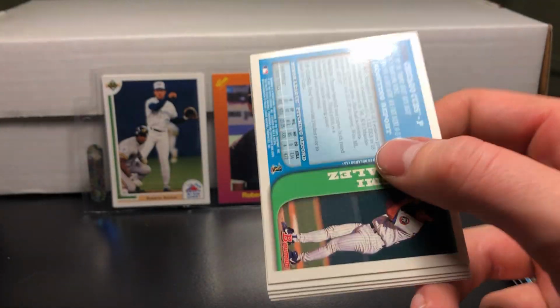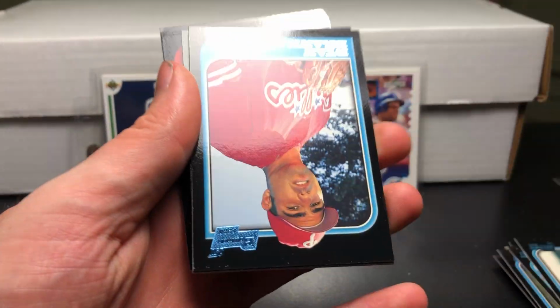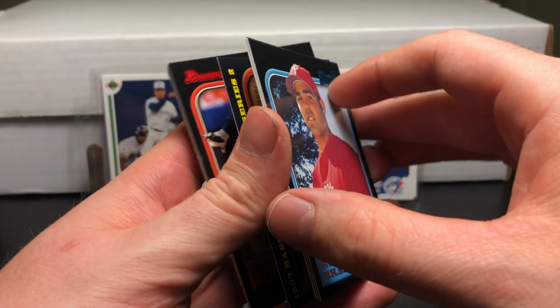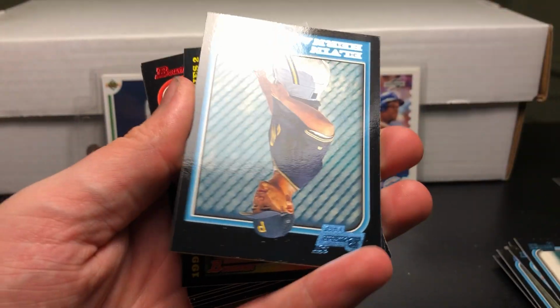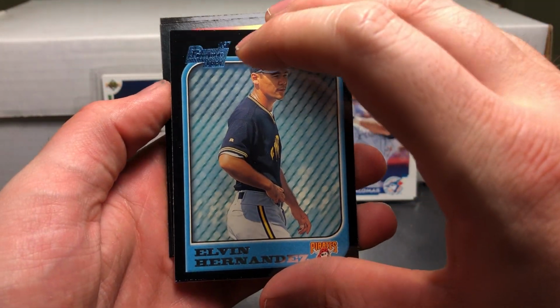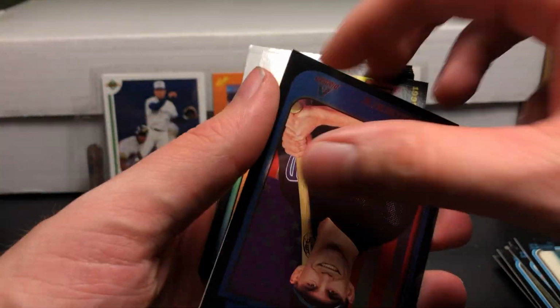It was a pretty good rookie class. Kerry Wood burst onto the scene, of course. Dean Palm. Reggie Sanders was good for a while. Ryan Brannon. Now this box was not very expensive. I think I got this for like $35 or so. So pretty good, just a fun rip.